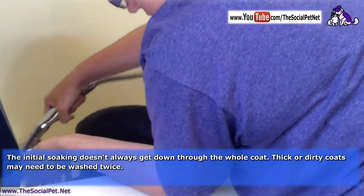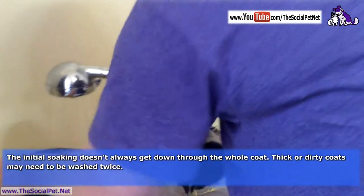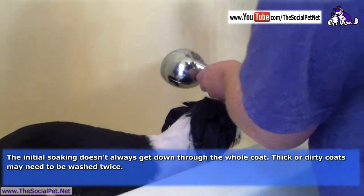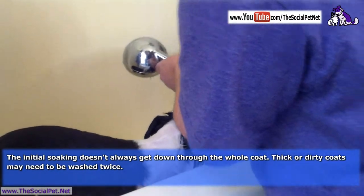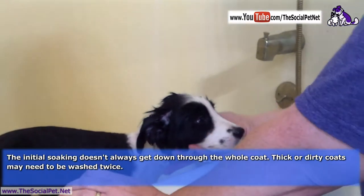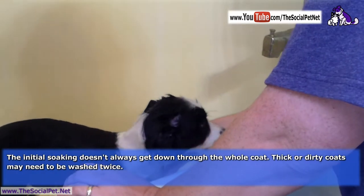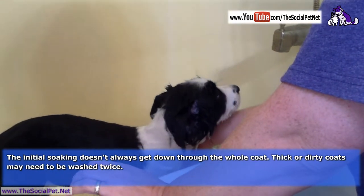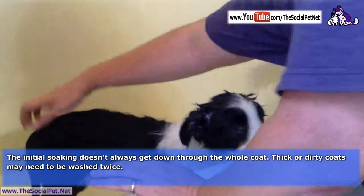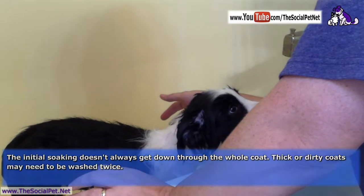Just keep in mind that since you're bathing your dog, you are pulling those skin oils and dry skin, so their skin could be a little more sensitive to things at this time. If they're running around outside and they get in the thorn bushes, you never know what can affect them. So keep that in mind when you bathe them for a couple days after.